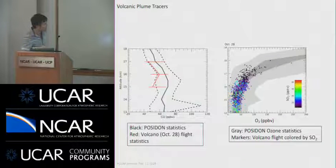And this red shows the CO for this volcano flight. So if this was a pollution plume instead of a volcano plume, you would think CO would be maybe higher than average, but indeed it's kind of low. So it's cleaner air. And then on the right here, I'm showing the ozone. This gray region shows the statistics for the ozone for the mission, and then overlaid are all the measurements from this volcano flight, colored by SO2. If it's a really recent convection, the ozone should be quite low because the air at the surface is pretty clean. We don't really see anything like that; it just looks like pretty typical air for the region.